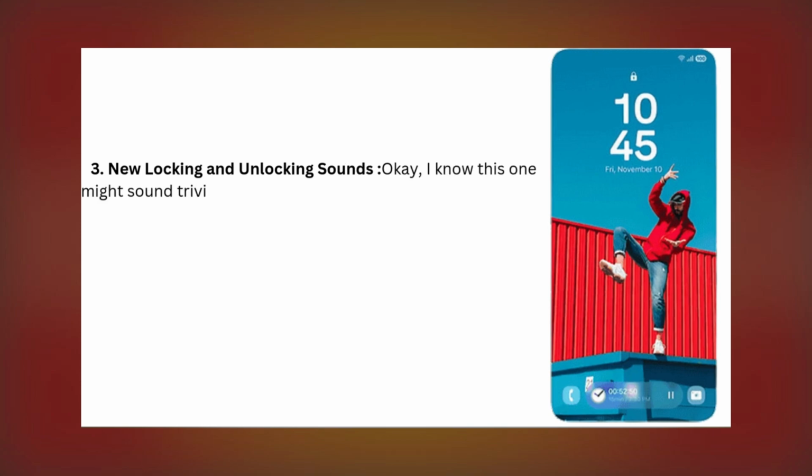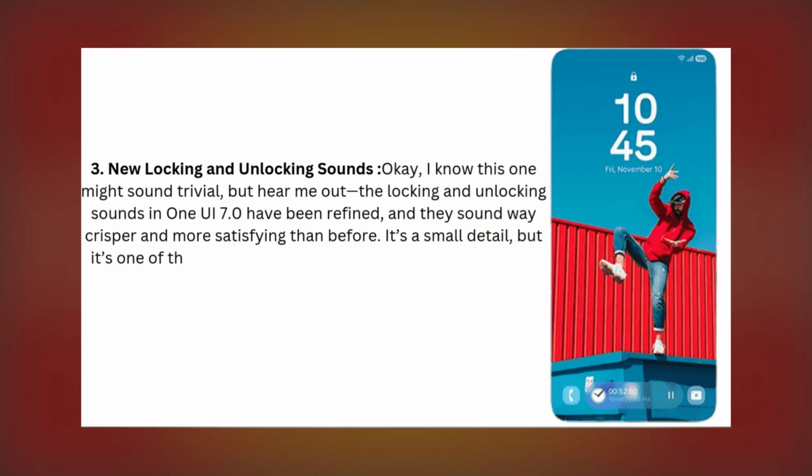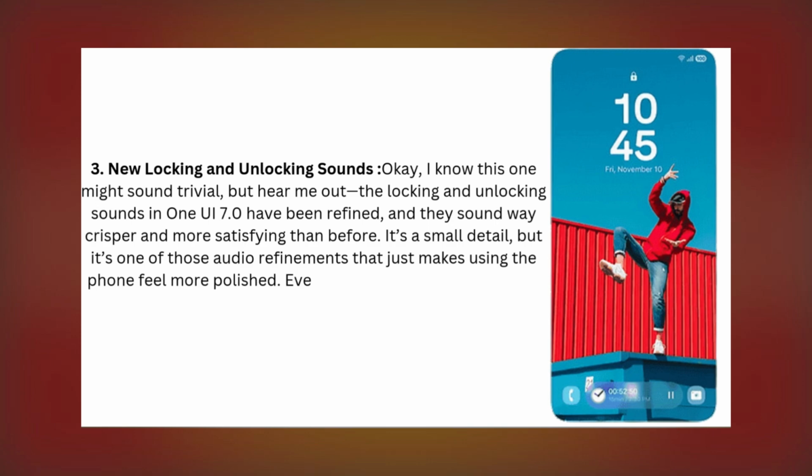3. New locking and unlocking sounds. This one might sound trivial, but hear me out. The new locking and unlocking sounds in One UI 7.0 are crisp, refined, and surprisingly satisfying. It's a tiny detail, but it adds a sense of polish and delight to everyday interactions. Every time you lock or unlock your phone, it's like a subtle reward for your ears.